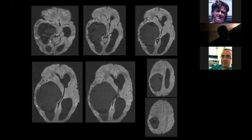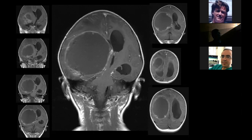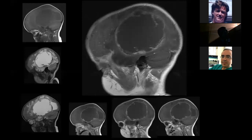Look at this. The tentorial capsule is gone. The whole brain stem, midbrain and pons, shifted. Okay, so what's the differential diagnosis? Of course, we did not come across that boy at one o'clock in the morning and say, what's the differential diagnosis? Whatever his differential diagnosis, he needs surgery. But for you now, sitting here at ease, what is the differential diagnosis of this case?